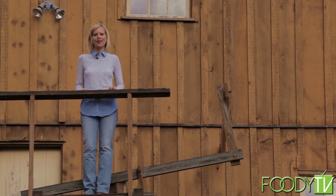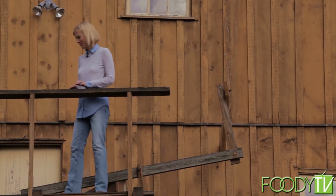I'm Sarah Nicholas. We're here at Wade's Mill in Raphine, Virginia. Let's go inside and take a look.